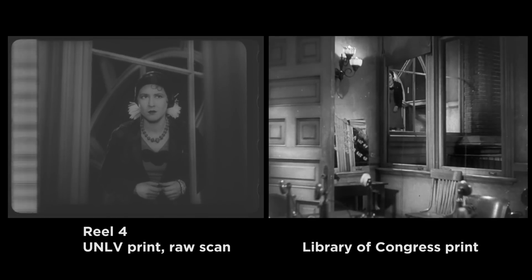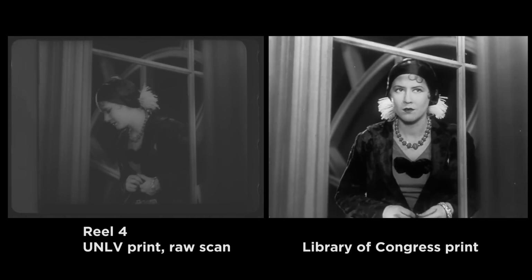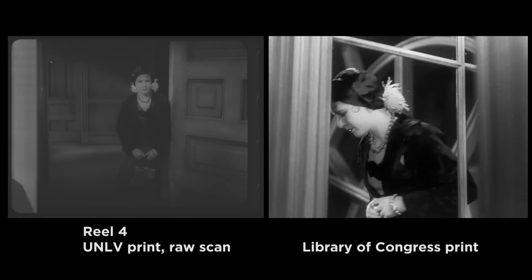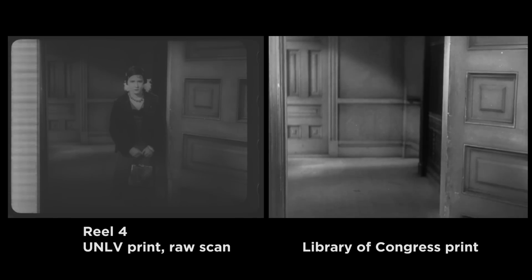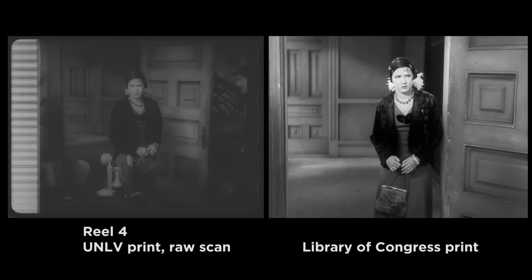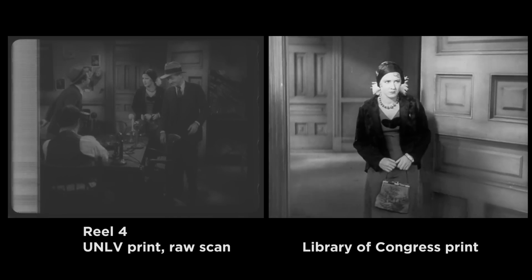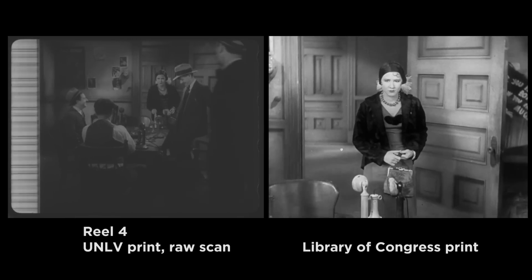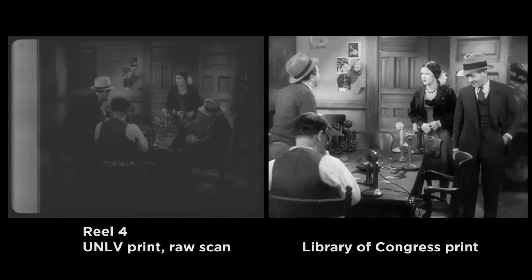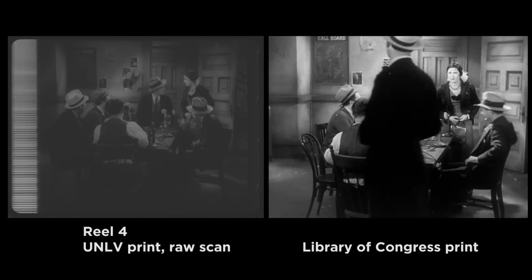The next steps were to determine why we are seeing two different versions of this film, and where the UNLV print comes into play. It's always important to preserve a film in the way it was originally presented, and these two versions are telling us that one of these may be the theatrical domestic version, and the other one may be a different version. And so I had to get to the bottom of it.